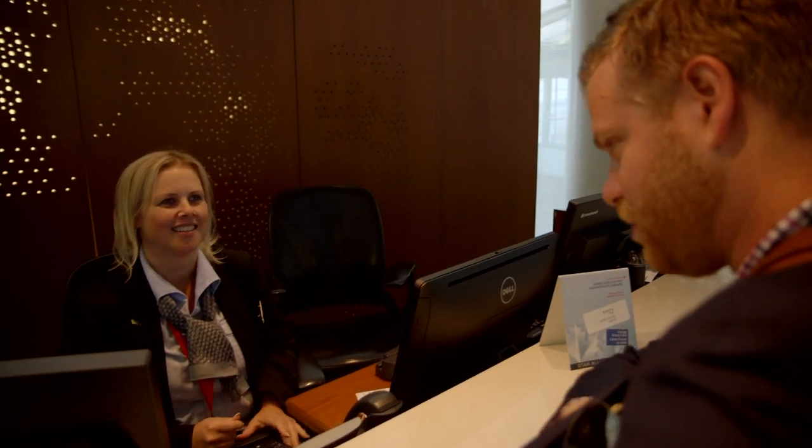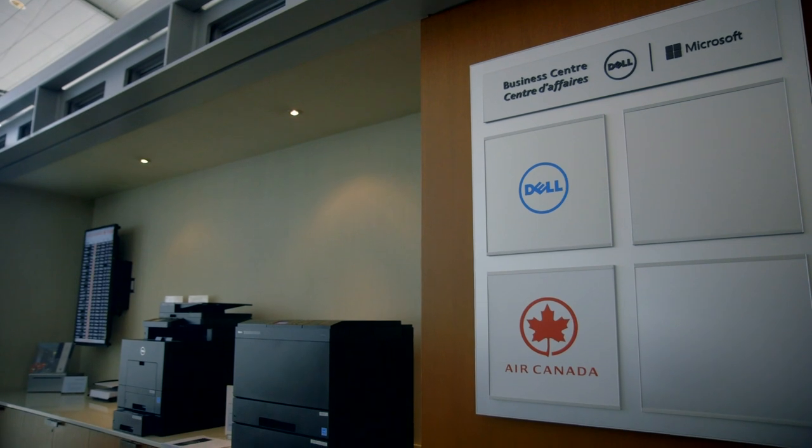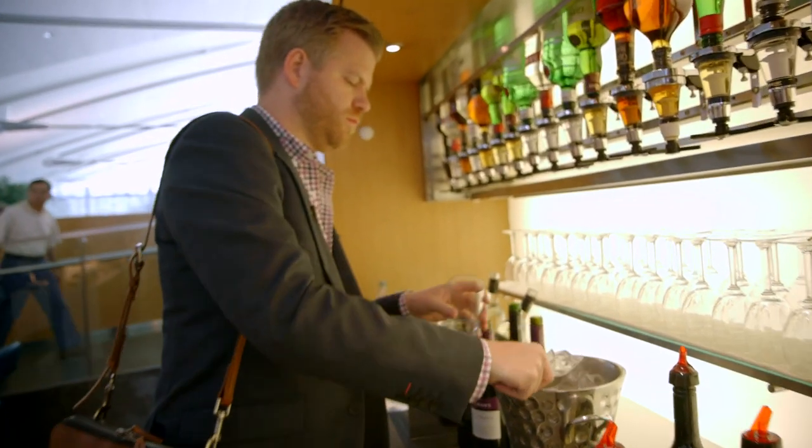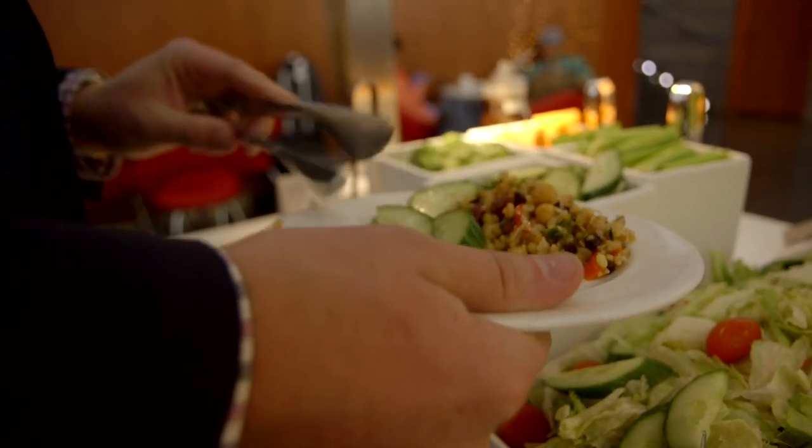Good. Lounges are a great way to make good use of your time if you've got a connection, and this one's one of my favorites. They've got a full business center with tons of quiet work areas if you need it, and if you just want to sit back and relax, there's a bunch of great free food, and most importantly, free drinks.